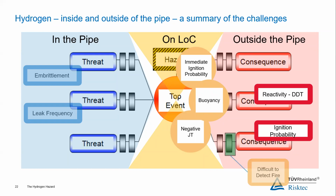On loss of containment, hydrogen will tend to rise due to the positive effects of buoyancy and also the heating effect due to the negative Joule-Thomson coefficient. Hydrogen will also tend to ignite immediately. However, we mustn't ignore momentum due to the higher storage pressures, which can be significant. The increased likelihood of immediate ignition means that lower consequence jet fires are significantly more likely than higher consequence explosions.